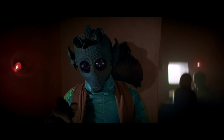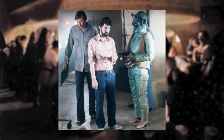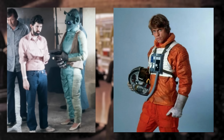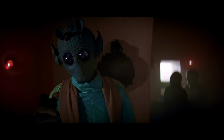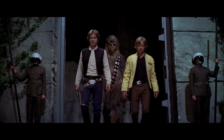Though, in the end, he kinda did wear a rebel flight suit, since the style of English racing jacket that Greedo wears on screen would later be used as part of the snowspeeder pilot outfits in The Empire Strikes Back. That same type of jacket would also show up a couple more times in A New Hope, being worn by both the Walrus Man Ponda Baba in the cantina and Luke himself at the end of the movie.